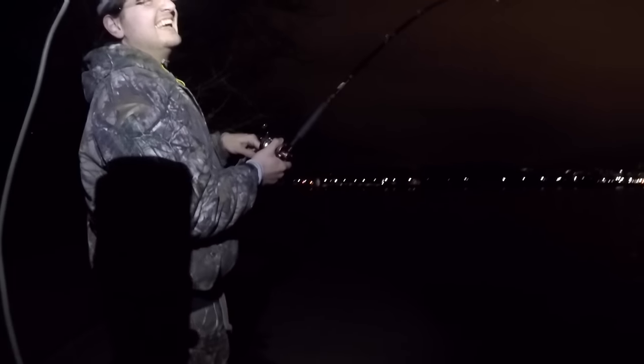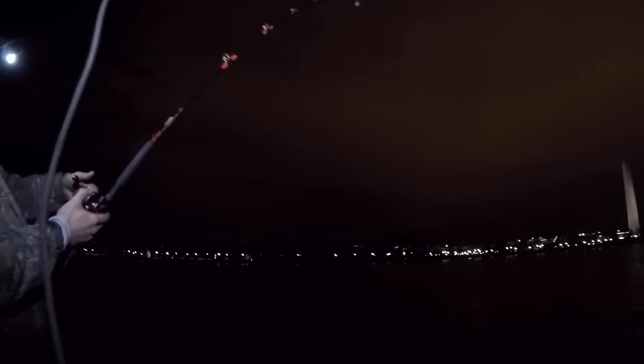Oh, what do we got here, dude? This is a freaking monster. Is this one bigger? How's it feel? He's pulling drag. Yeah, that's a 25 pounder. Damn it, he won't fit in the net. I got him. Oh shit, I almost fell in. All right, there we go. Get him in. All right, he's in.